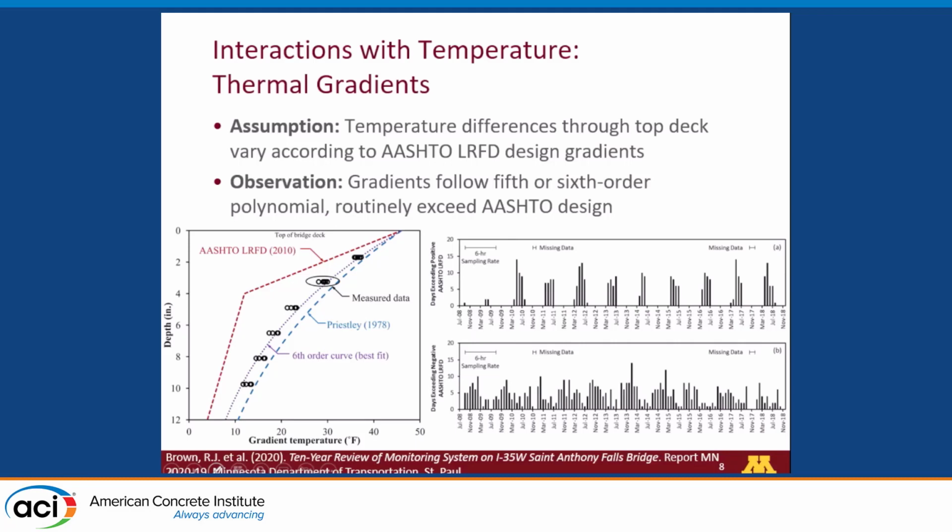So that was a little bit nerve-wracking. If we compare it, it doesn't happen all the time. So again, these are the peaks. But it happens pretty consistently. The plots here on the right show how many days, and I believe this is on a quarterly basis, would exceed that positive gradient. So per quarter, 10 to 15 days would regularly exceed the design gradient.